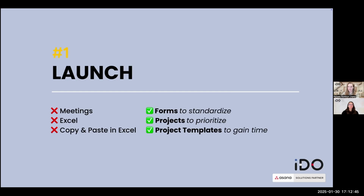It's much easier to modify or maybe delete some tasks that don't apply than feeling like you have to build out an entire process every single time. So our goal here is that we're reducing meetings that go back and forth. We might have to have multiple meetings collecting various information. We're reducing Excel files to reduce manual errors and also just access to those files and downloads and uploads. And then we're reducing the amount of copy and pasting because we're using those project templates.